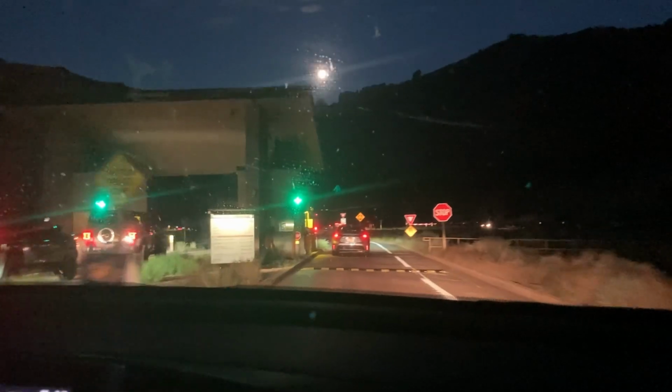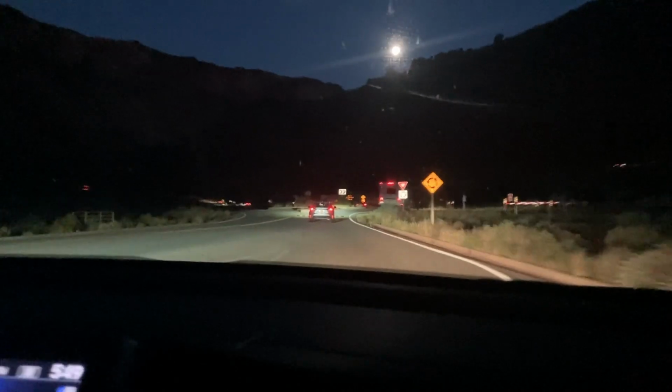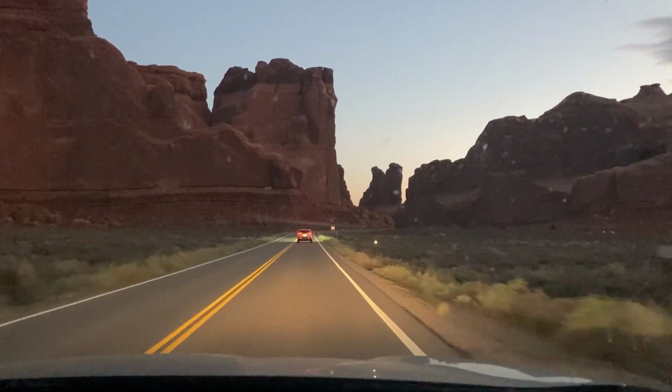Arches National Park started requiring timed entry tickets for its 2022 peak season. But now that we're in October, timed entry is no longer needed, but it's still super busy. So we're getting in before sunrise. And we're in. The only water you can get at the park is at the visitor center, so make sure you fill up before going into the park.